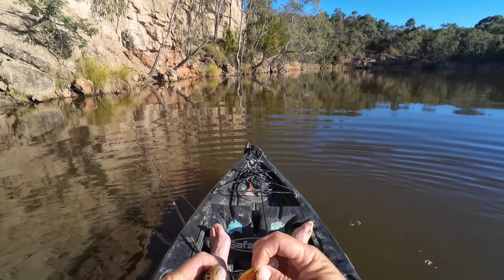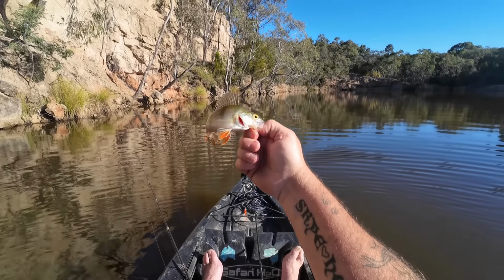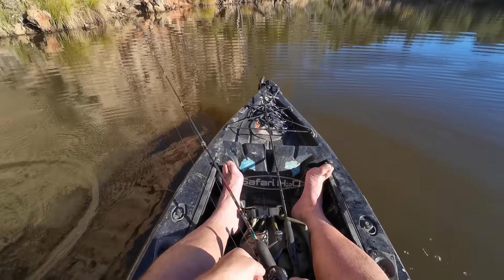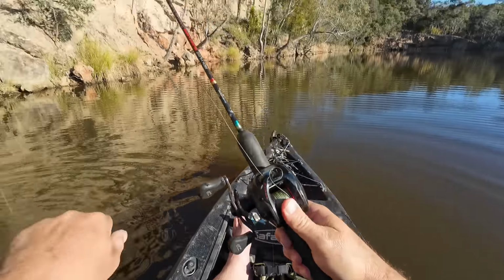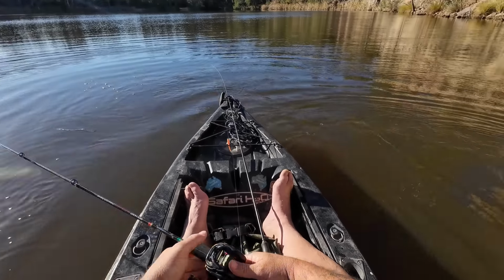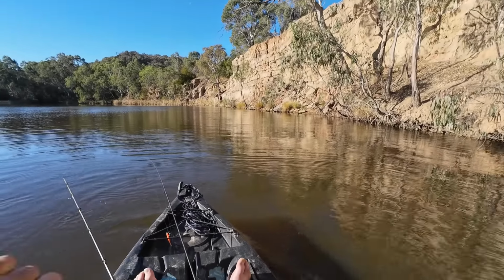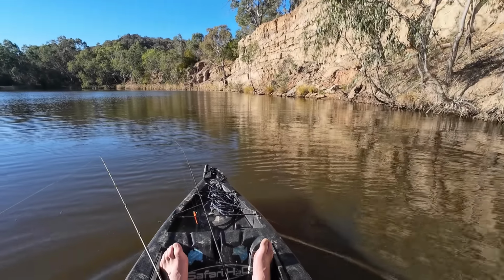Now, in my recent Lake William Hovell video, my first fish, I said, I'm on the board, and I celebrated catching a fish that big, and then I went on to catch them absolute monsters. You beauty! Even if I catch nothing else, at least now it's not a fishless trip. I've just turned around. I'm going to troll back through that same spot, just in case there's more there. We all know that redfin are a schooling fish, and quite often where there's one there can be more.